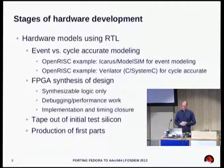Later on in the process, you get actual test chips made. You get actual tape out, which is when you say, okay, I have a design, I'm going to go make some silicon chips now. And some guys are working toward that goal. And we hope to have some silicon in the coming months, in the coming year, that we can play around with.